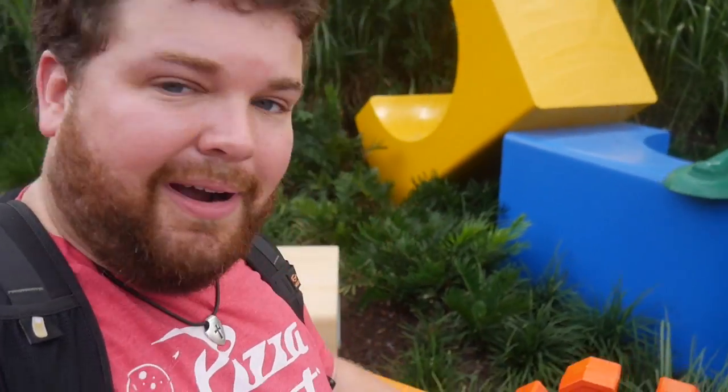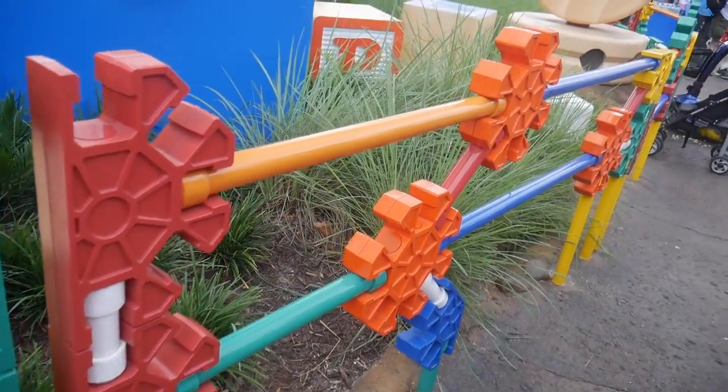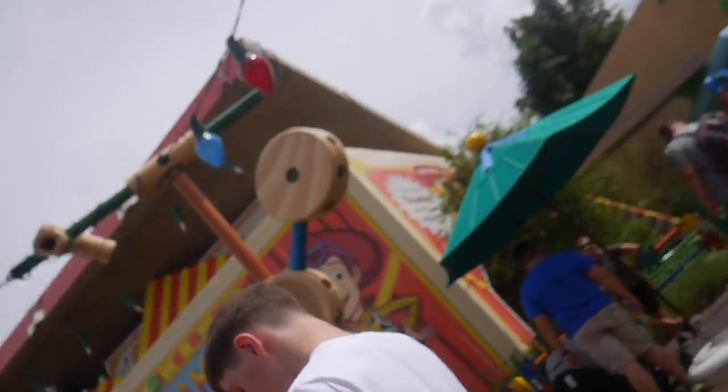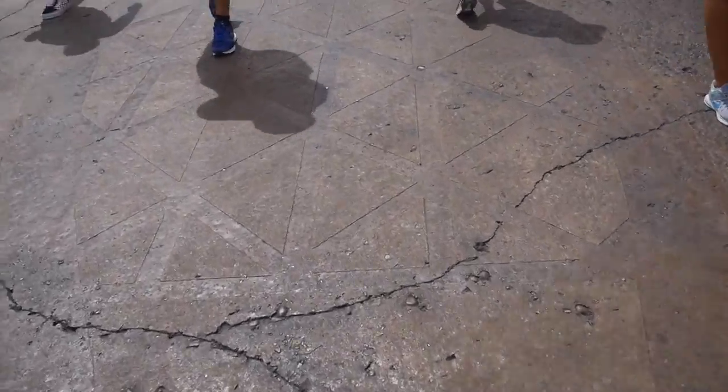Guys, so parts of the fences are just giant Connects. I played with these all the time when I was a kid. I'm just like, yes, this was like my bedroom growing up. I love this. Guys, that is a shoe print on the ground, like Andy's foot. Dude, they make you the size of a toy. Look, here's another one. That's so cool.